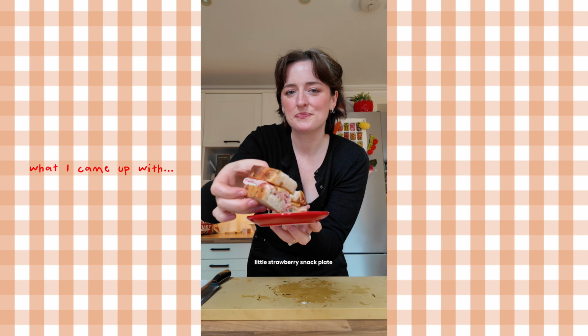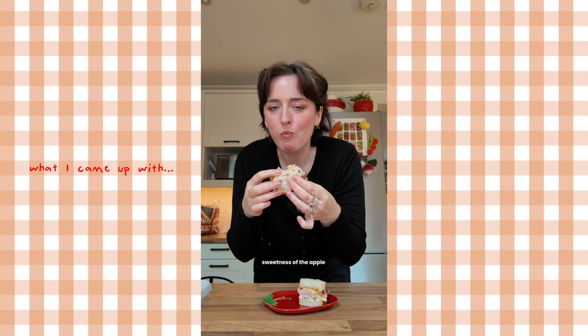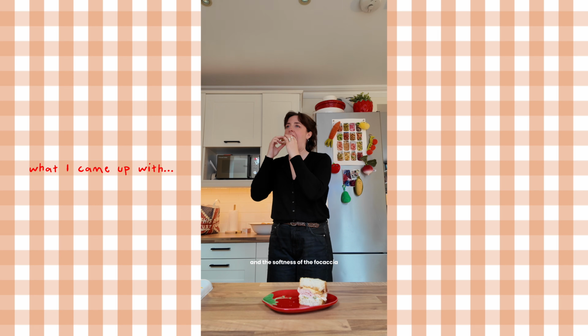I plated it up on my cute little strawberry snack plate and then devoured this within literally seconds. Pickle with the sweetness of the apple. I used a smoked ham that I love, and the softness of the focaccia. Oh, it was dreamy. 10 out of 10.